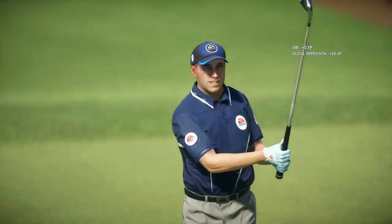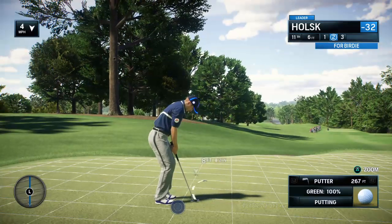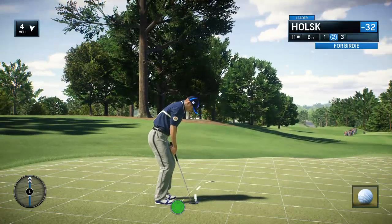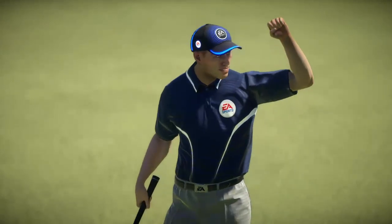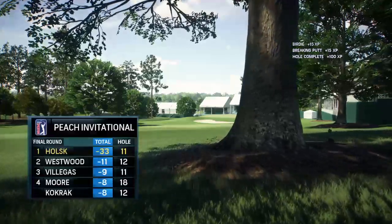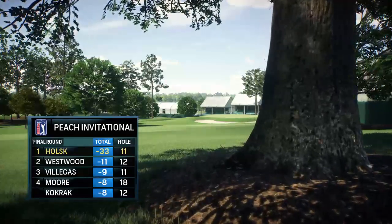That is an excellent play right there. The approach giving him another good look. Continues to amaze, yet another birdie, and what a day it's been.